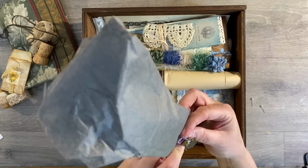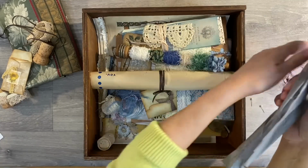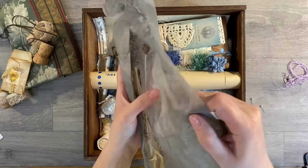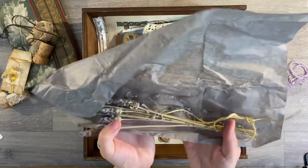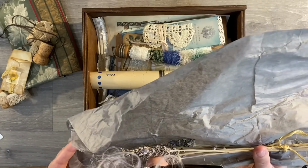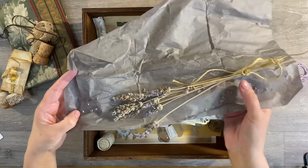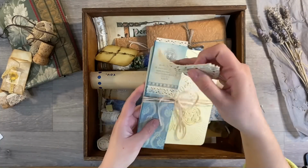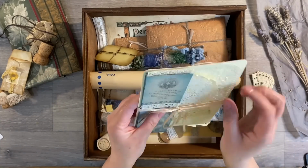military equipment, so another vintage button. Oh, and some lavender as well. Right, okay, I'm going to hold this here so that I don't lose all of the bits. Yep, it smells absolutely beautiful. That's lovely. Oh, a piece of beautiful doily. That's gorgeous.